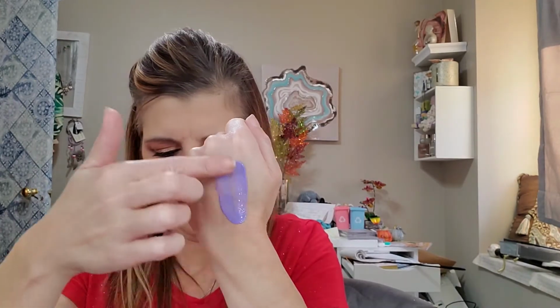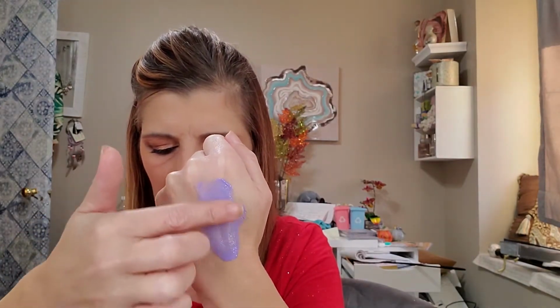Then I did receive this GlamGlow 60-second pore refining treatment. Their packaging always gets me because it's excessive. Oh my. So I'm excited to give this one a try. It comes out lavender. I'll have to do this on a day when I'm doing a full Get Ready With Me. It smells good. But anything that can refine my pores, winner.